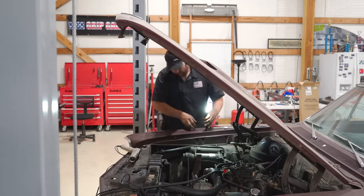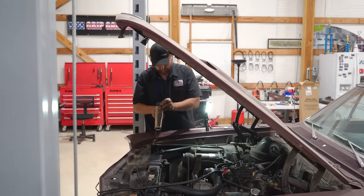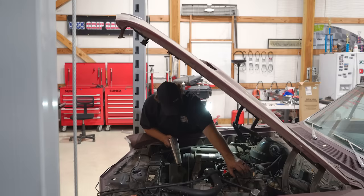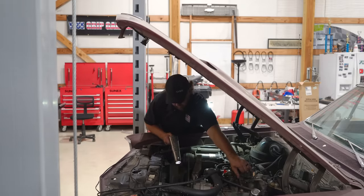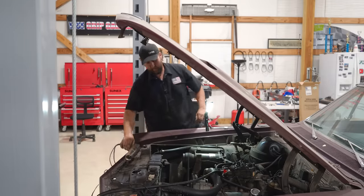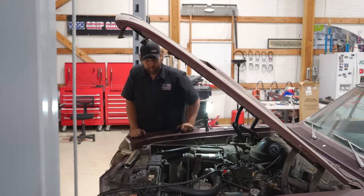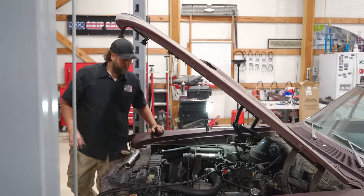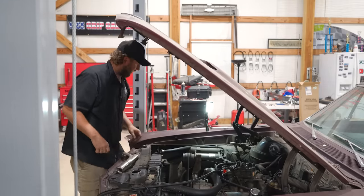Then crank this up to about 35. Right on the money. Now we can get into the fuel mixture, and those adjustments are actually gonna mean something. Boy, pretty sketchy with this fan just whirling on my face. That's right, just ignore it.